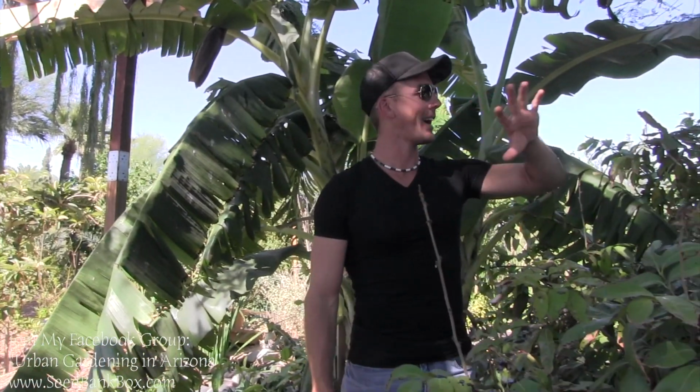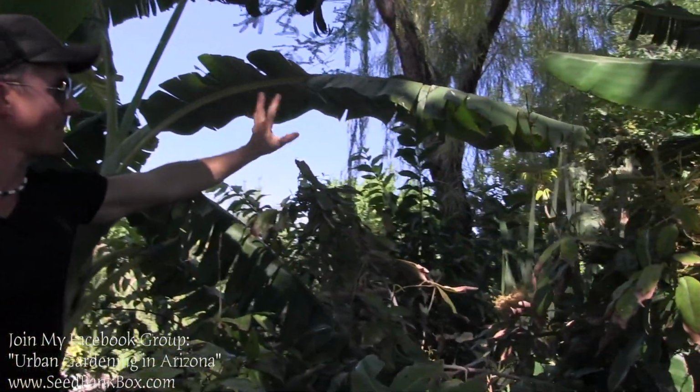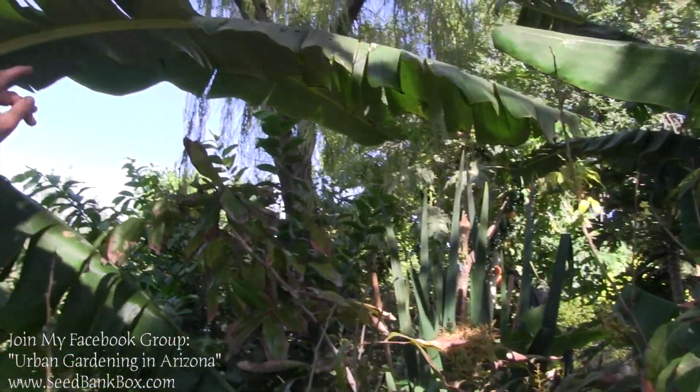If you guys can pan behind me, you can see how dense my backyard is here with the guavas, the papayas, the bananas. This is a lychee. We've got the ice cream bean growing, which is doing really well so far.